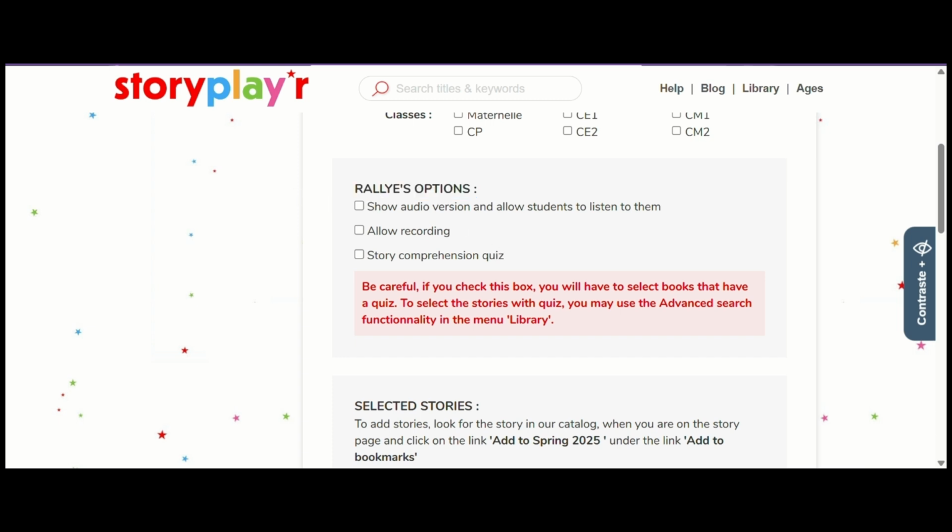If you do not check any of those boxes, the student will only be able to read the book. If you check here, show audio version, allow recording, and story comprehension quiz, it means that the student will be able to listen, able to record, and able to do the quiz.